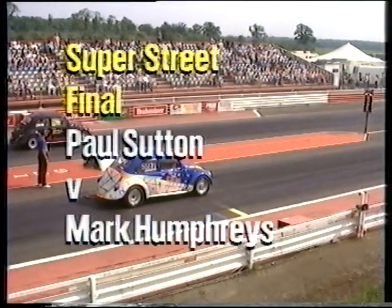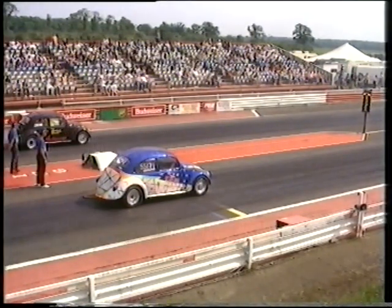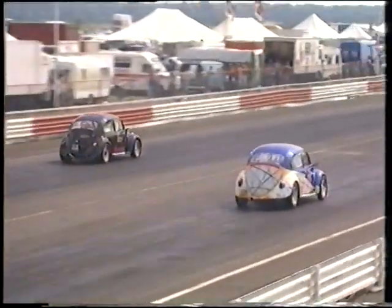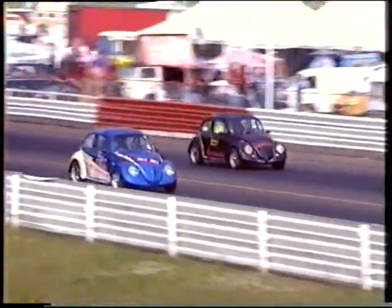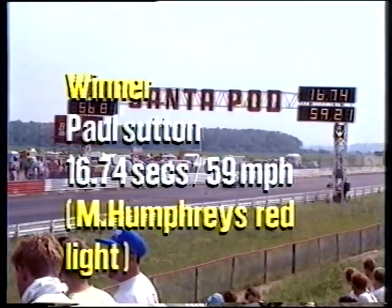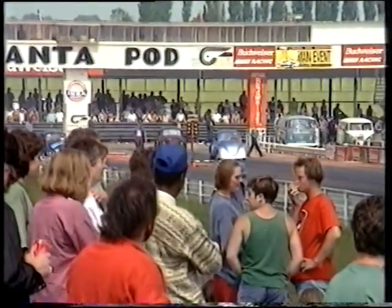Here we move on with our final, Mark Humphries, the man that's had so many trials and tribulations with the Weekend Warrior. Blew an engine earlier on in the year. Paul Sutton, just a little bit quicker. Can he upset him here? But as you can see, I think we saw a red light there just at the start line, and that really will mean that Paul Sutton can cruise through and take the win. We see him just backing off there. He doesn't want to break out. Takes the win. He saw that red light there from Mark Humphries, and Paul Sutton taking a very well-deserved win in our Super Street division.